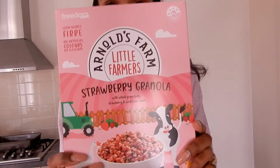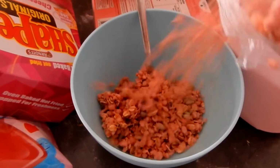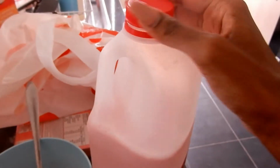This is the Arnold Farm strawberry granola. This is what it looks like. And because we are going to be extra, I've got some strawberry milk. As you can see, it's already been opened because my husband has already had some. So let's quickly make our cereal. So we have my bowl here and my spoon. I got this cereal from Woolworths. My strawberry milk.